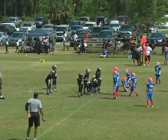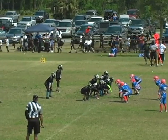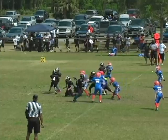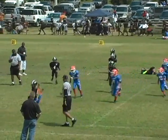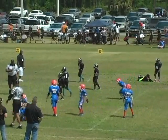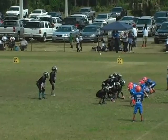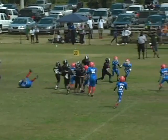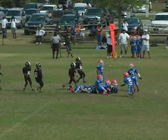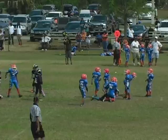Down and about 10 for the Panthers, staying in the split back set. And he's going to hand off to number 4 with a double reversal on the right side, but he can't go anywhere as he's walked down by number 10. Hands off to number 1 along the left side. He's going to burst up the middle, and he bursts forward for about 5 yards.